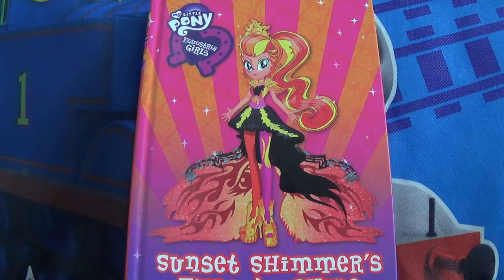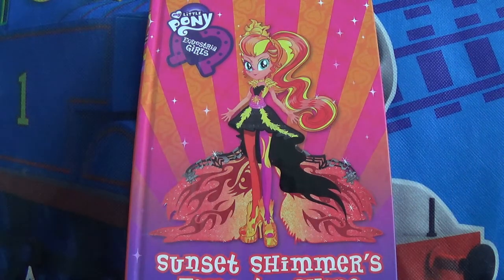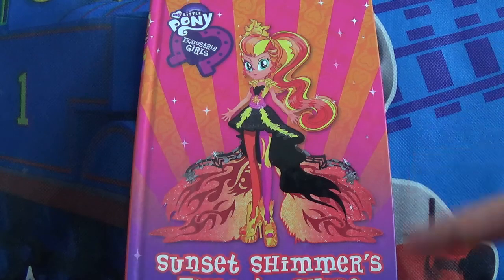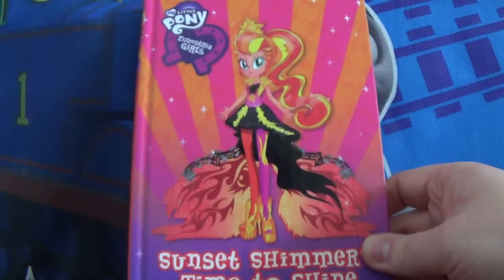Hey YouTubers, this is ThomasZoey3000 here, and today I'm extremely proud to present to you my second favorite Equestria Girls novel, Sunset Shimmer's Time to Shine. As you guys know, I've had this book since 2015, when I got it from the New Liskeard Walmart. I can remember that day I was surprised to learn that there was a book on Sunset Shimmer. And in case you're wondering, this is not an adaptation of any of the shorts or movies. This is an original story written by Perdita. Hope I said the name right.